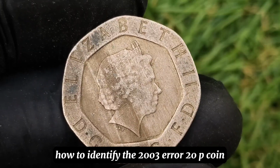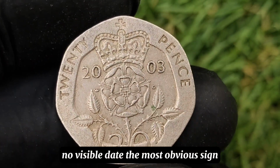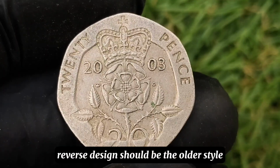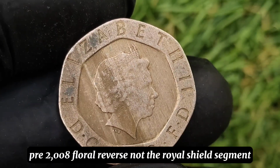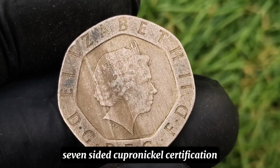How to identify the 2003 error 20p coin? So how can you spot one of these rare gems? No visible date is the most obvious sign. Check both sides carefully. If there's no date, you might have the error coin. The reverse design should be the older pre-2008 floral reverse, not the royal shield. Weight and shape should be consistent with regular 20p coins: 5 grams, 7-sided, copper-nickel.